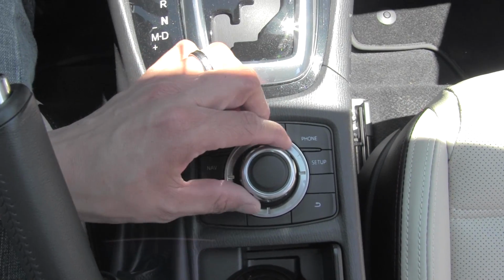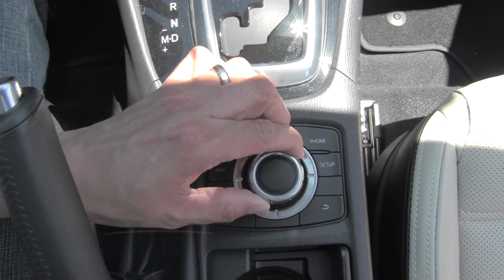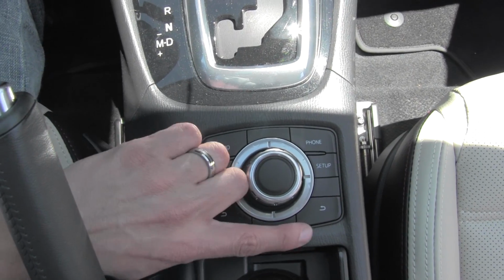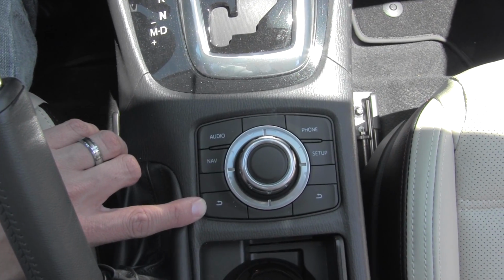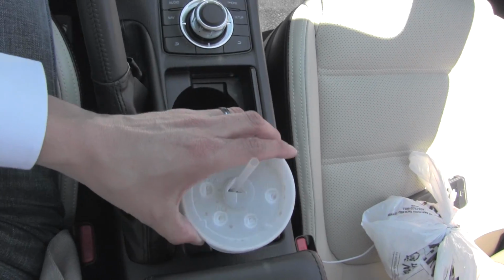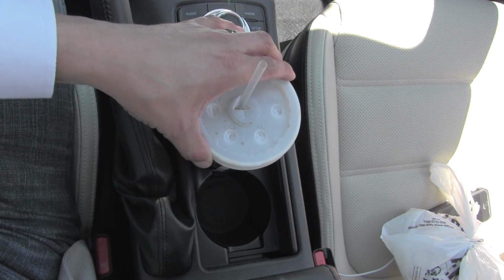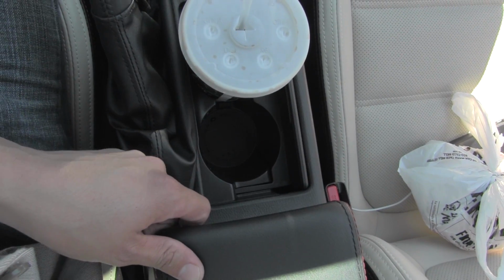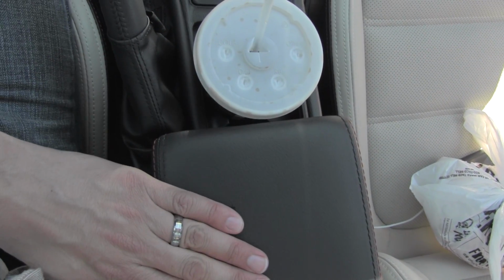Going here to the center, we have a very BMW iDrive, Audi MMI-like control, with direct access buttons to audio, nav, and phone setup, and this control unit toggles side to side. It rotates and it clicks down to enter. We have back buttons on this side and on that side, making it easier for your passenger to operate. Beyond that, we have two large cup holders. These easily accommodate the largest drink that you can find in a drive-thru, and the center armrest slides forward and backward to give you a little bit more comfort when you're driving.